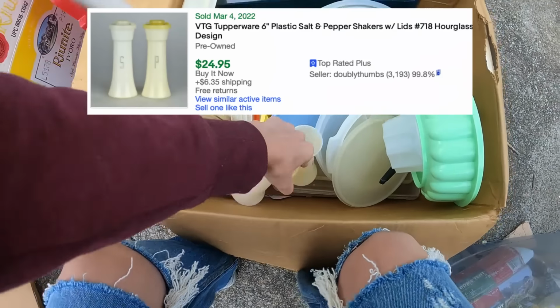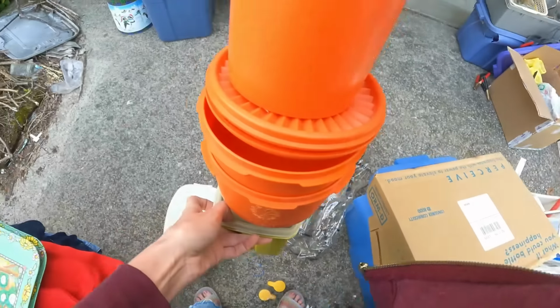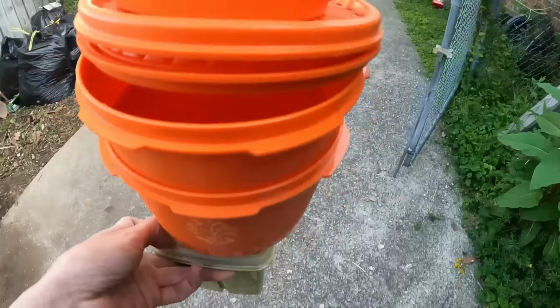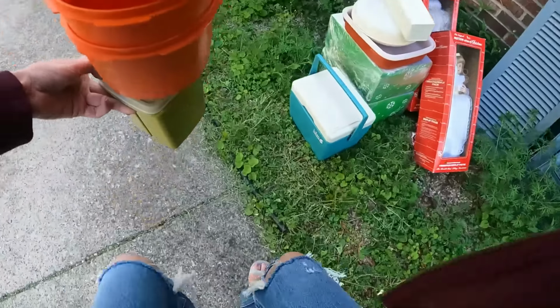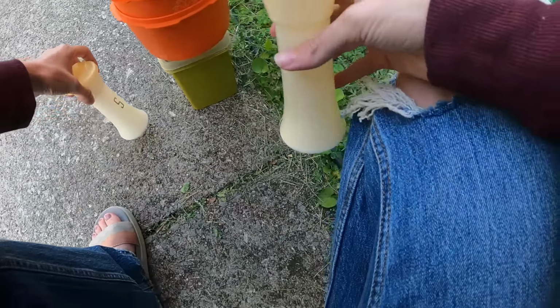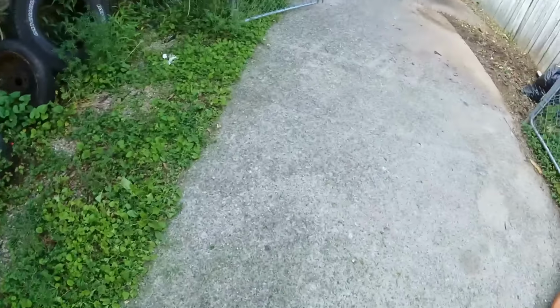Come to mama. Come to mama. Tupperware. I definitely thought Kevin. I'm loving all the vintage Tupperware. Oh. Perfect. Because I pulled down three boxes and it kept saying Tupperware. I was like, no. Cringe. Yeah, for a lot of people it is. Lucky for me, it's not.